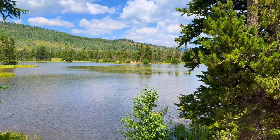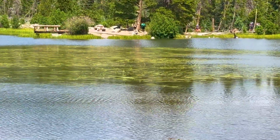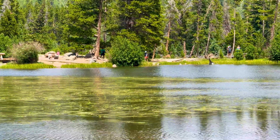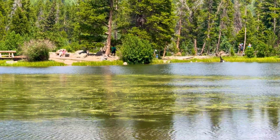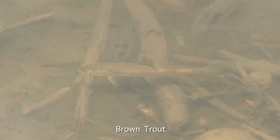The moose usually hang out here a lot because of all this in the water. They love to eat all that. And the lake isn't that deep at all. It's like 20 feet deep at the most. But most of it, from what I understand, you could just walk through. It's a trout.